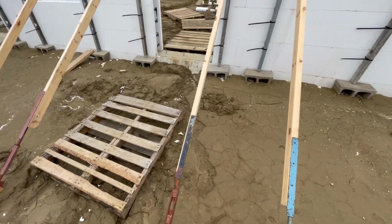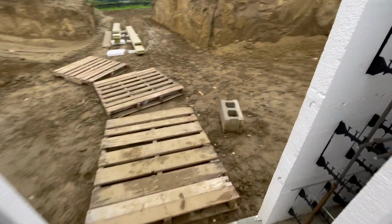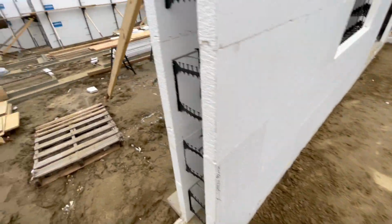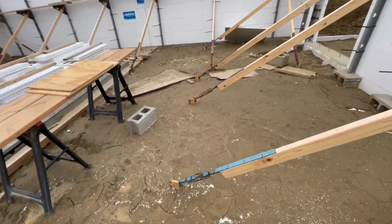But I thought I'd do a quick update just to show the differences. We did fill that in. We ended up foaming it. I don't know what's going to happen when they trench the wires in. Oh, maybe I could show you that. That's all done. Actually, there's a couple things that might be interesting to show you.